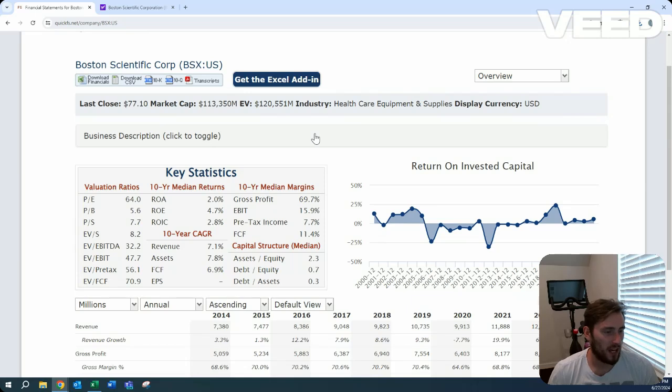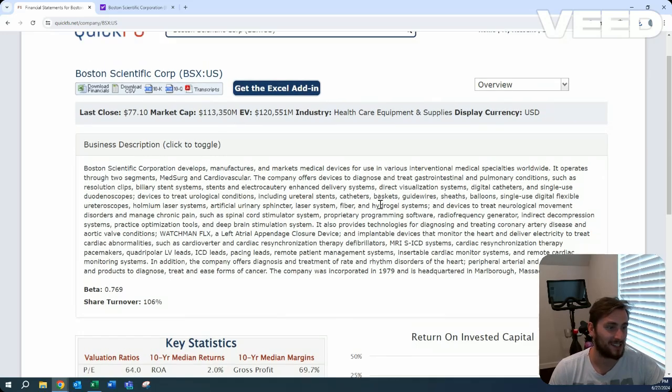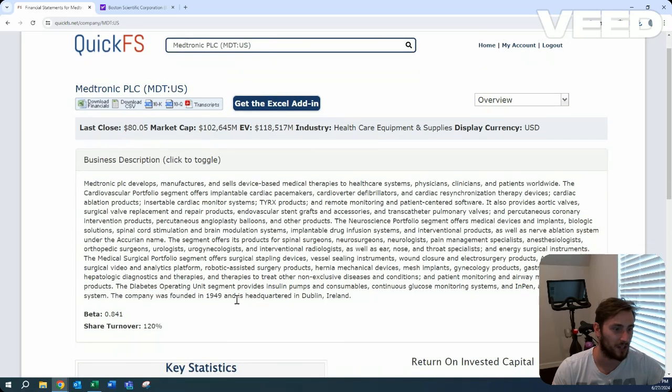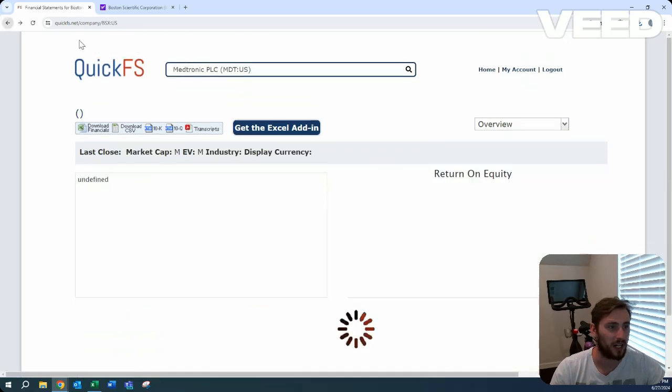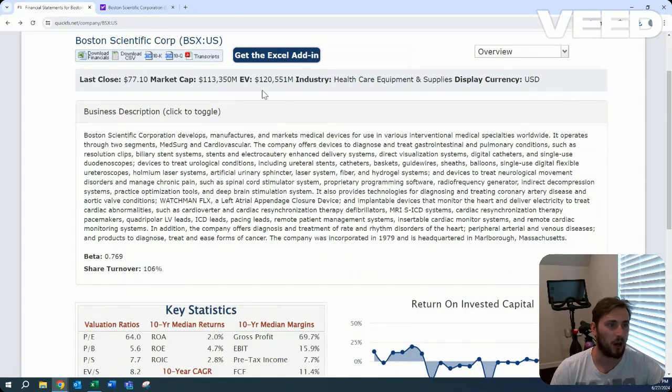I view this as maybe a younger, more hip Medtronic. And I say young relatively. They were incorporated in 1979, a company that's Minnesota based, had one right near my house when I was younger, founded in 1949. But a 113 billion market cap, 120 billion enterprise value. They do have a little bit of net debt here.